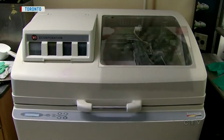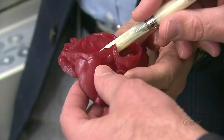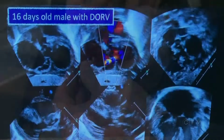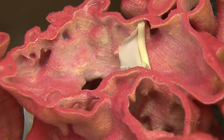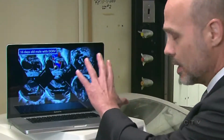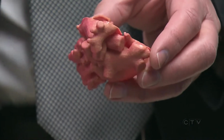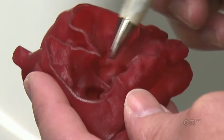This printer at Toronto's Hospital for Sick Children is creating 3D models of patients' hearts. So we're going to make a tunnel from there to there, is that correct? That's correct. Images from two-dimensional CAT scans or MRIs are used to make these realistic plastic replicas to help doctors better plan surgery. Instead of having to do that in my mind, I can take this model, which does it in a printed form, and look at it and say, I know exactly what it is, and I know exactly what I'm going to do in the operating room. We're so excited about being able to do this and be able to help patients with this new technology.